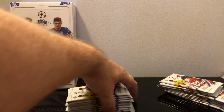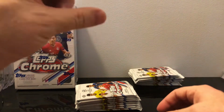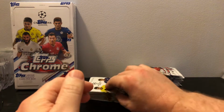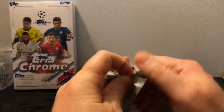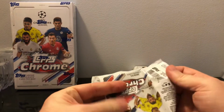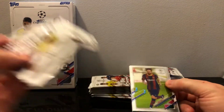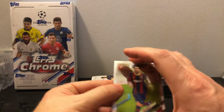Guys like Jude Bellingham, obviously if you're an English footballer, that gives you a little bit of a plus right there. It gives you a little bump. It's kind of like the English F1 racers, guys like Lando Norris, George Russell and obviously Lewis Hamilton. Because they're English, I think they get a little bit of a bump. But it is what it is.